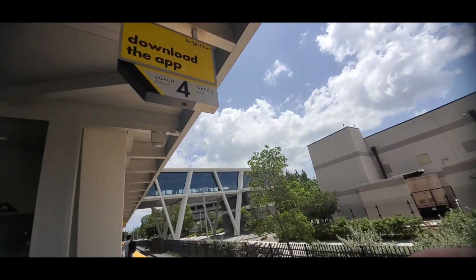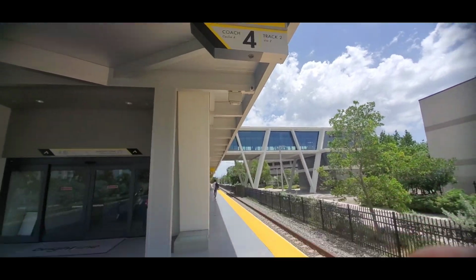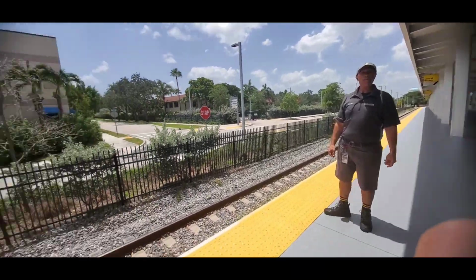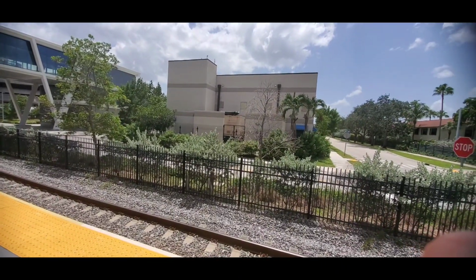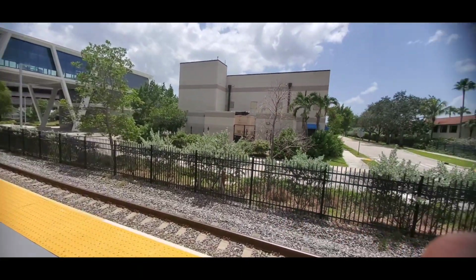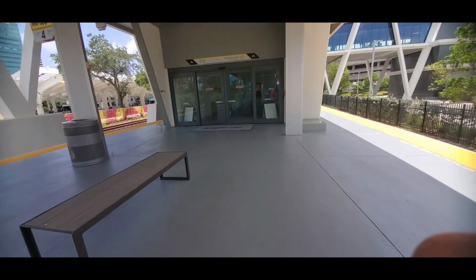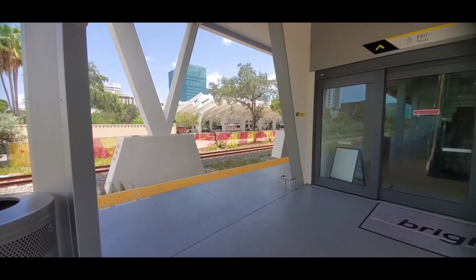Non-smoking platform. I'm doing a video for people with accessibility, so trying to help them out. Okay. Train's coming from that way? This side is northbound, so it's coming this way. Okay, so southbound is over there. Correct. Thank you. Are you riding? Riding to Miami, yeah. Thank you. Always ask for help.